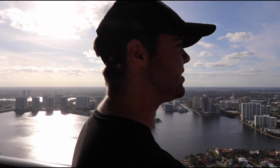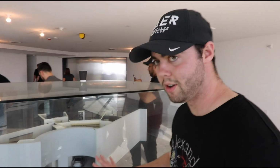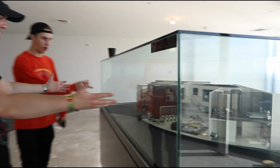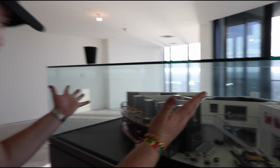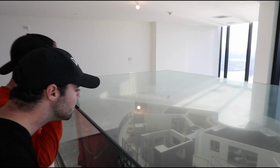This is one of the best views I've seen in my entire life, literally. I've been fortunate enough to go to a lot of places. Okay, so this is a model to put into perspective what the penthouse actually looks like. I'll just live here, this is good enough. This 4-foot wide model is actually impressive enough for me to live just inside this box. Little laptops. It's so cool.